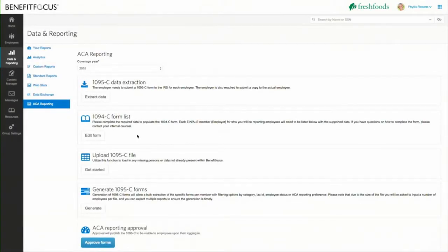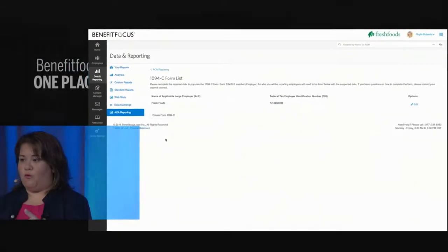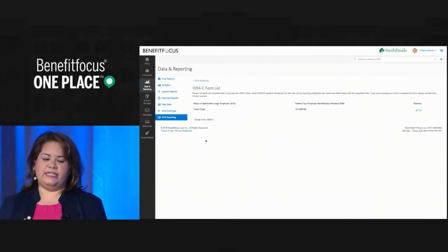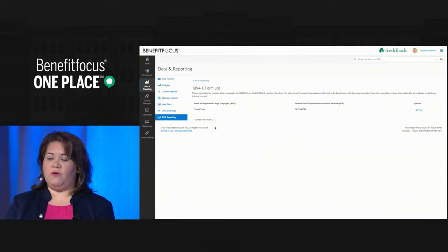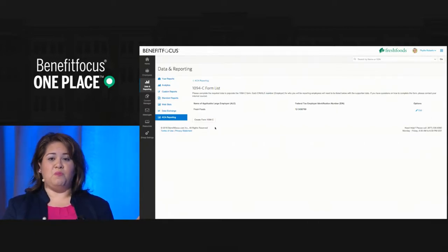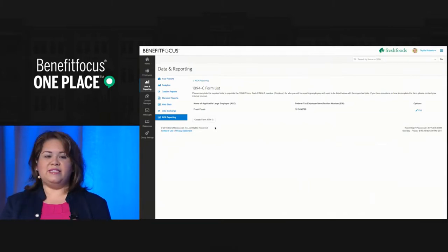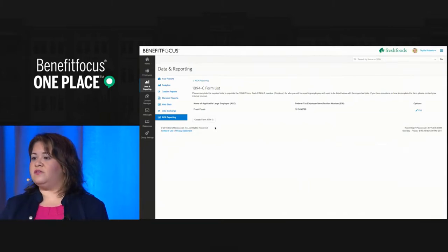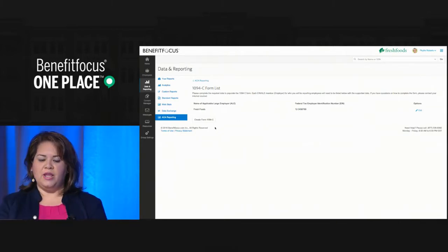Next is the 1094C reporting. The 1094 form is that cover sheet that goes with all of the individual forms to the IRS. And there's two options here. The first is to create a 1094C form. So we will pre-populate and create one for you. But if you're like most large organizations, you probably operate with multiple tax IDs but manage all of your benefits on one platform. And this gives you the opportunity to create each of those 1094 forms and associate them with the employees on the platform.